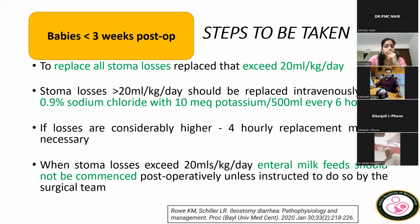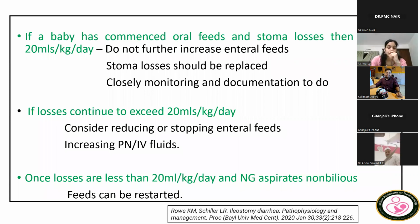When stoma losses exceed 20 ml per kg per day, enteral milk feeds should not be commenced post-operatively unless approved by the surgical team. If a baby has commenced oral feeds and stoma losses then exceed 20 ml per kg per day, do not increase any enteral feeds. Stoma losses should be replaced, with close monitoring and documentation. If losses continue to exceed 20 ml per kg per day, consider reducing or stopping the enteral feeds and increasing parenteral nutrition. Once losses are less than 20 ml per kg per day, we can restart the feeds.